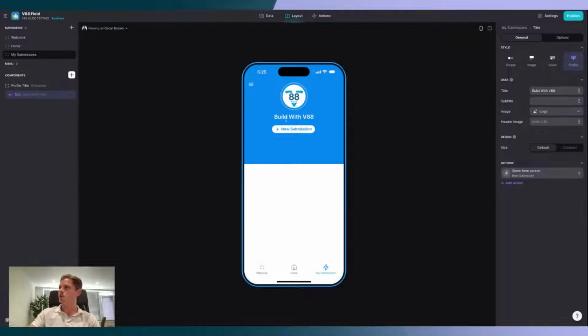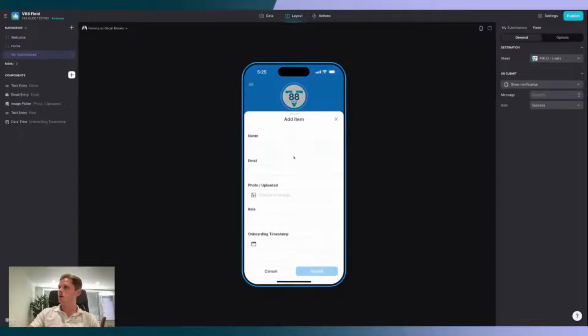Great. So what we can now do is build our form out. We've got our data structure, we have our table of submissions ready. So now let's create a form that allows us to actually populate that table. So we're going to go new submission, and this is the destination, i.e. where is this form putting data? In our case, we're going to choose submissions.